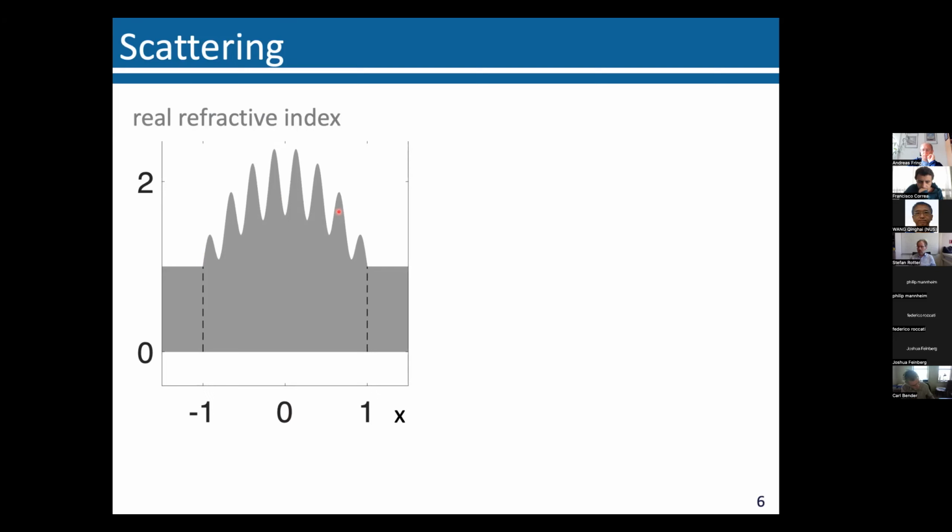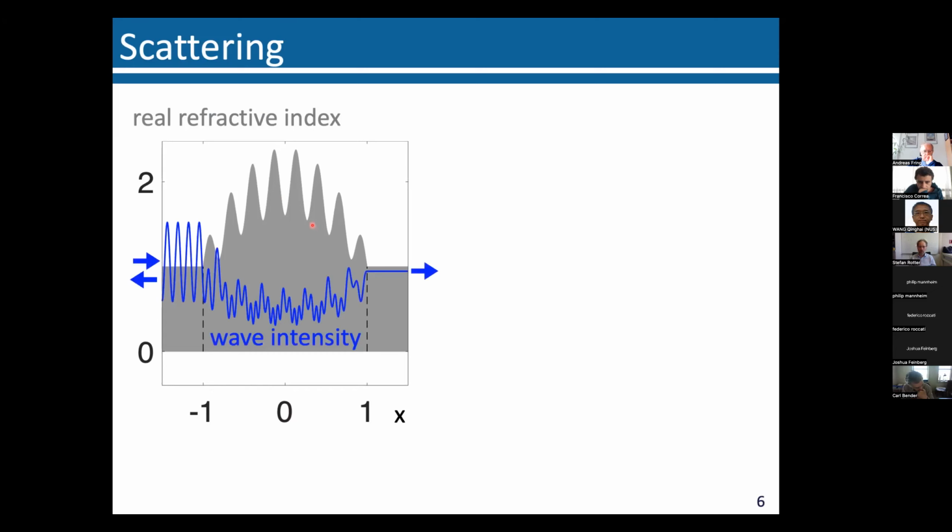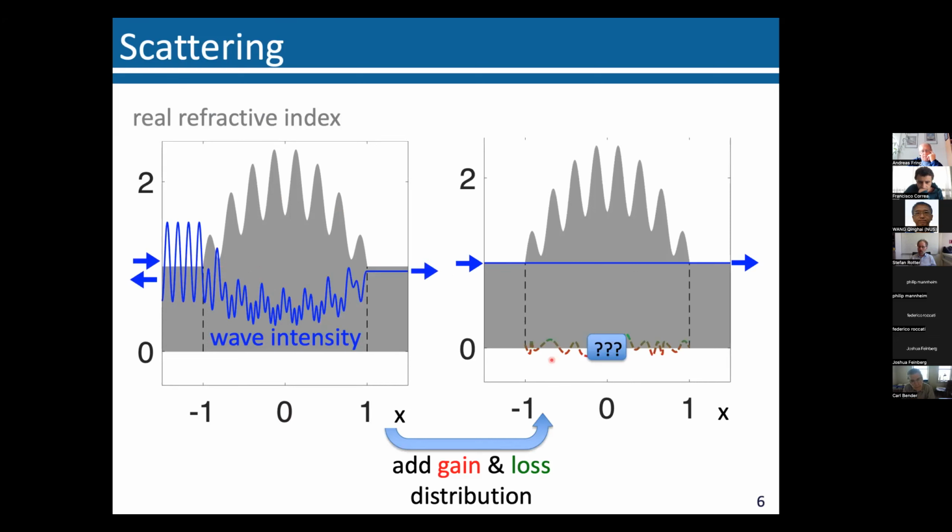Let's first of all have a look at what happens if you send a wave onto the structure that doesn't have gain and loss. Well, in that case, there will be back reflection, only part of the wave will be transmitted, and there will be lots of interference going on in the middle. And the question that we asked is, which kind of gain and loss distribution should we add such that no such variations occur and you get full transmission?